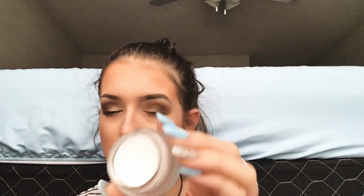This putty primer that I just got yesterday. This is the e.l.f. Putty Eye Primer. You guys know that they have the regular putty primer, but they made an eye primer. This one is white. I'm very excited to try this. Like y'all can see, I haven't even touched it yet. But I'm very excited to see what this guy does. So I totally just skipped a freaking step. But we're going to go into highlighters now.